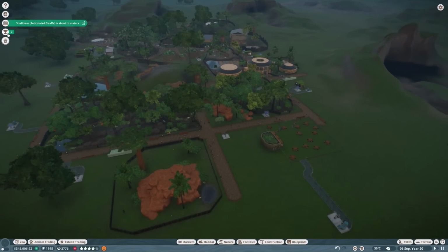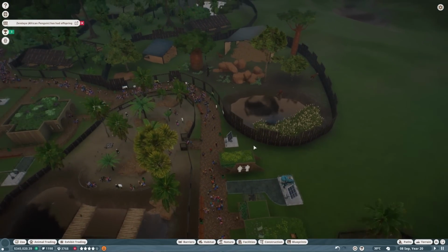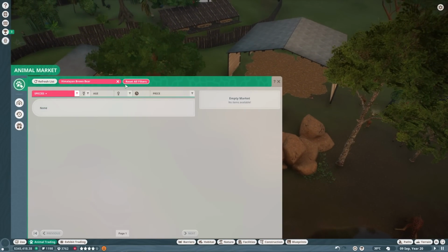We've had loads of offspring. We're having offspring all over the place. We do need a new male, though, in our habitat over here. So hopefully Scoop's been collected. So let's go animal trading.